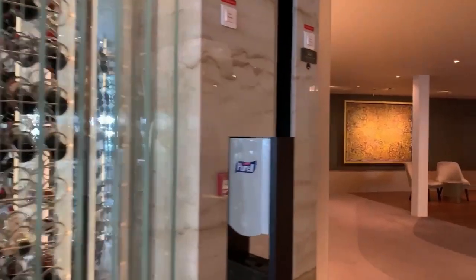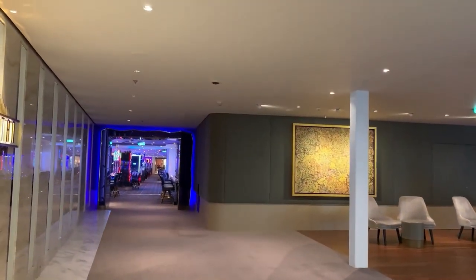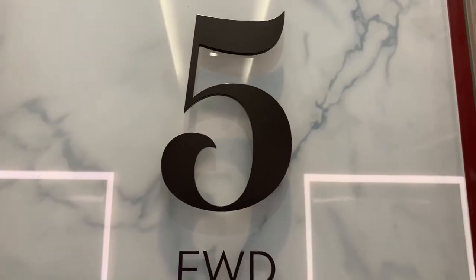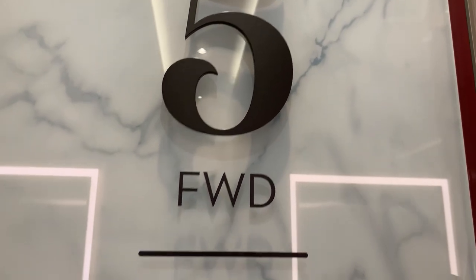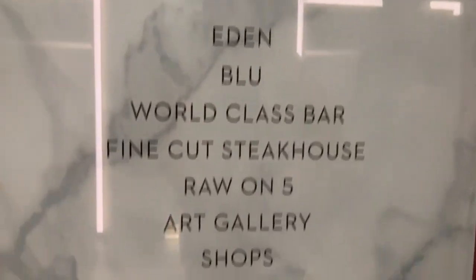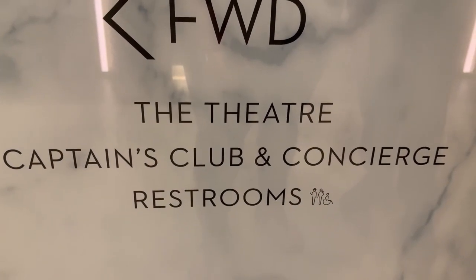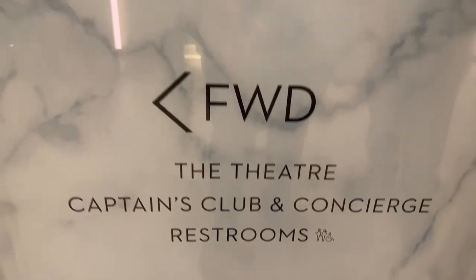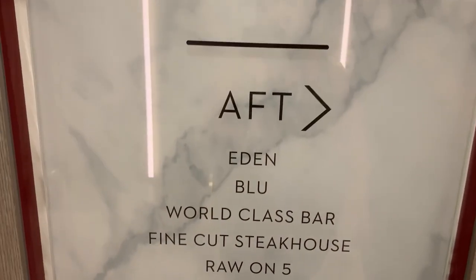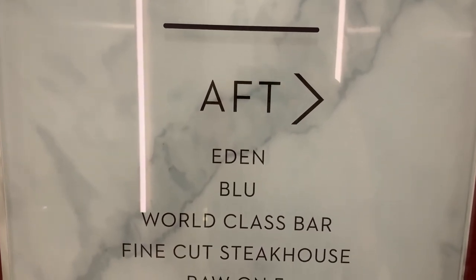Okay, so that will do it for us for deck 4. We're going to head to deck 5 and we'll see you there. Here we are on deck 5 forward at the elevator bank. On deck 5 forward, we're going to show you deck 5 theater, the captain's club and concierge, and some restrooms. And then we will continue to go aft and we will show you Eden, Blue.